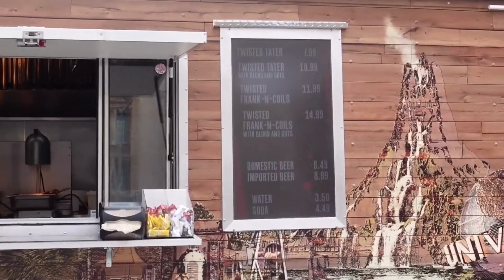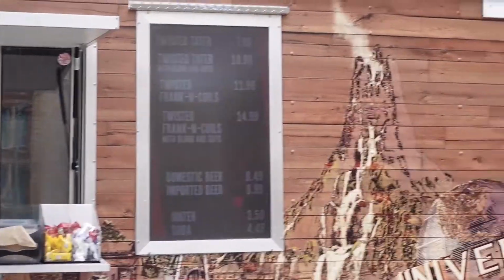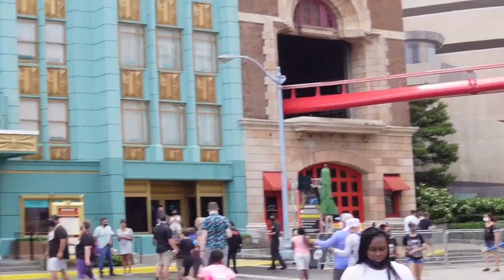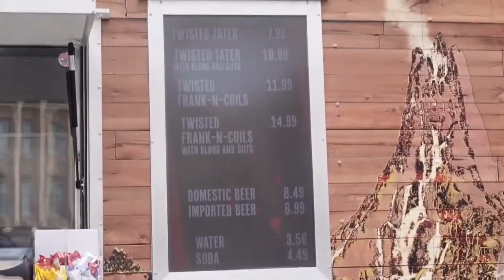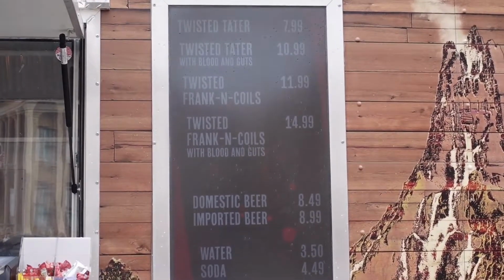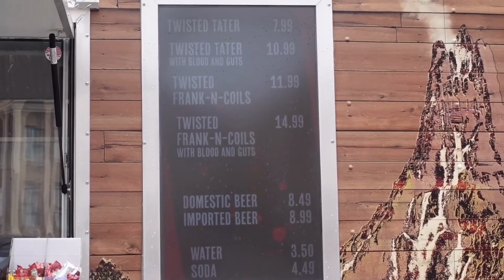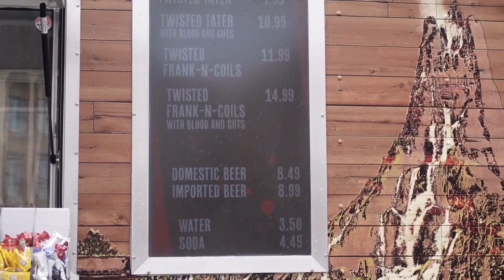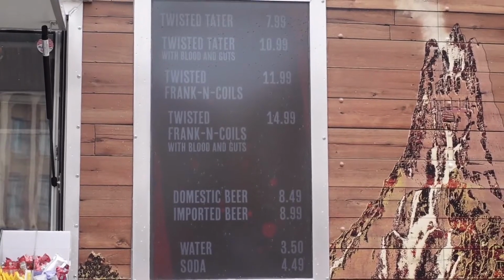Food trucks. If you are looking for the Twisted Taters, it is going to be at the food truck in front of the Tribute store and in front of Revenge of the Tooth Fairy. They have the regular Twisted Taters with blood and guts, which is with chili, Twisted Frankencoils, which is a hot dog wrapped in the Twisted Taters, and then you can do the Twisted Frankencoils with blood and guts, so with chili as well.